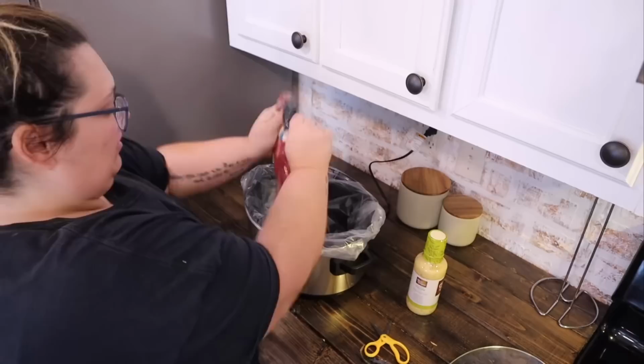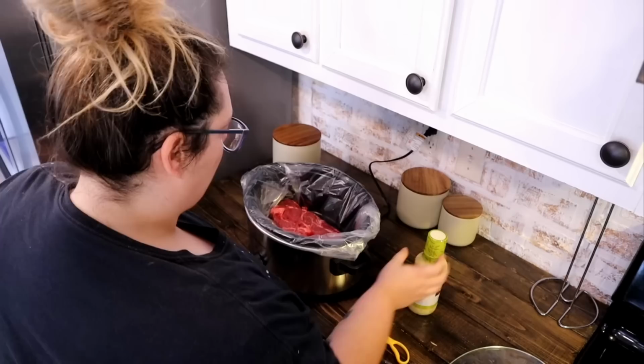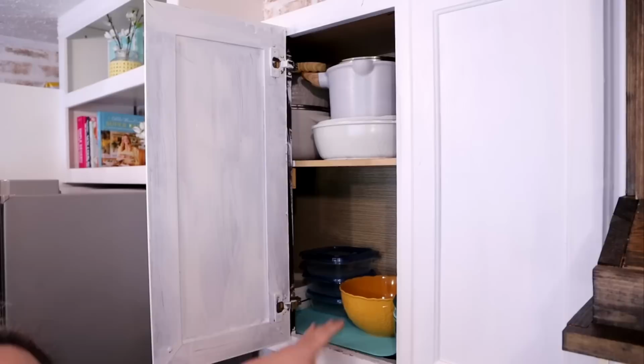Man, they put it in like this meat girdle. Good gosh. So we're going to put that in there. And then also, can I just look at how tidy up here looks?